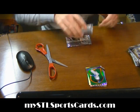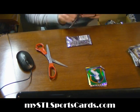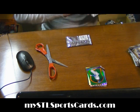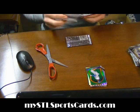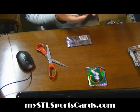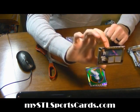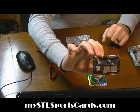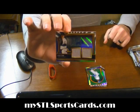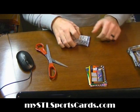Matt Kemp. This feels like your relic. Yep. See who it is. That's a good one. For the Tampa Bay Rays out of 499, dual jersey and auto, Alex Cobb. Very nice. Alex Cobb for the Rays.